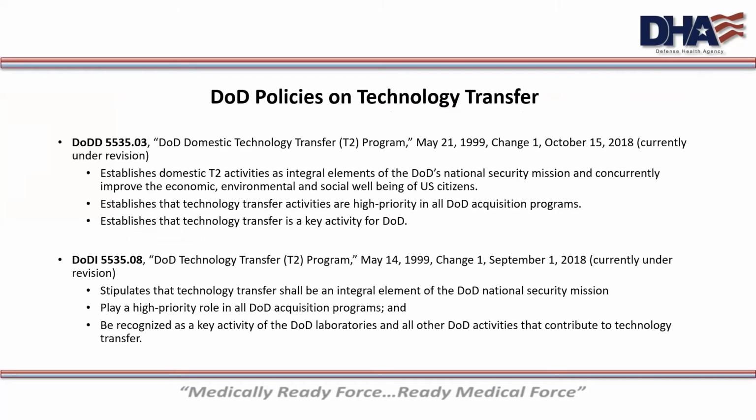The DoD, as did all of the other federal departments, then developed their own policies to transfer that codified statute into policies for the departments. For the DoD, that was two. The DoDD 5535.03, which talks about domestic T2 activities being an integral part of the DoD's national security mission, and also to improve the economic, environmental, and social well-being of US citizens. And it also established that this was a high priority for DoD acquisition programs.